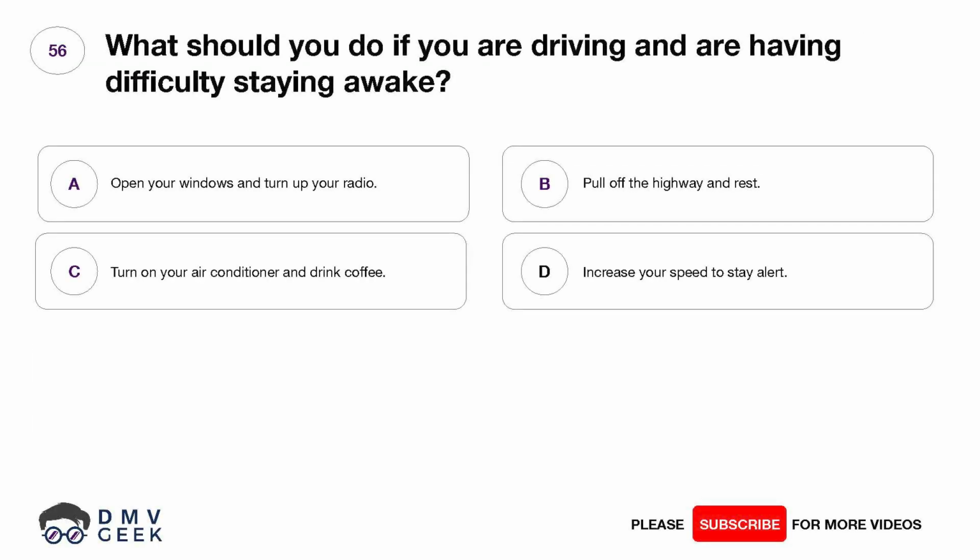Question 56. What should you do if you are driving and are having difficulty staying awake? A. Open your windows and turn up your radio. B. Pull off the highway and rest. C. Turn on your air conditioner and drink coffee. D. Increase your speed to stay alert.